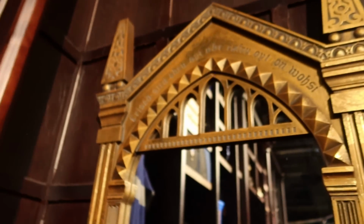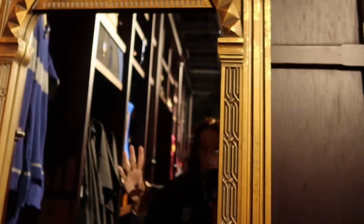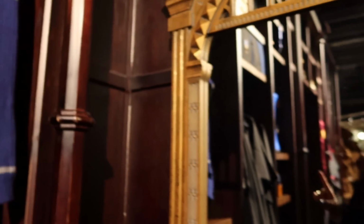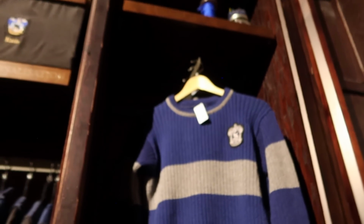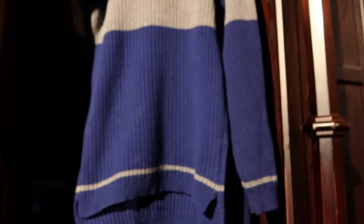That can stay there. So anyway, we're at the Ravenclaw section. And as you can see, I was actually looking in a beautiful Mirror of Erised mirror, which is not for sale. Although it's not far off the size of the one you can get from Pottery Barn, but that only ships in the US. You can't get that for anywhere else. So we've got the whole Ravenclaw look here.